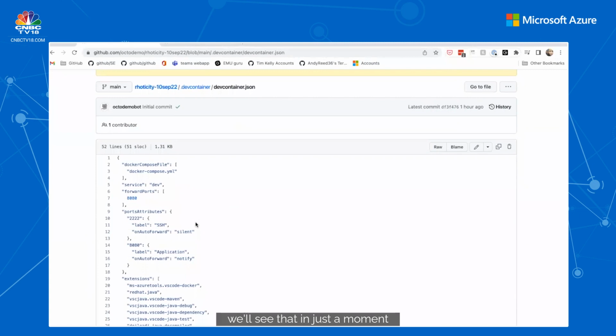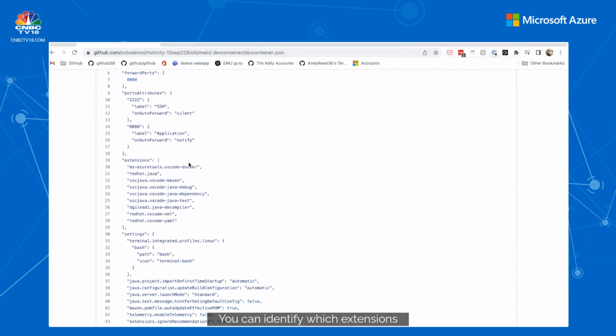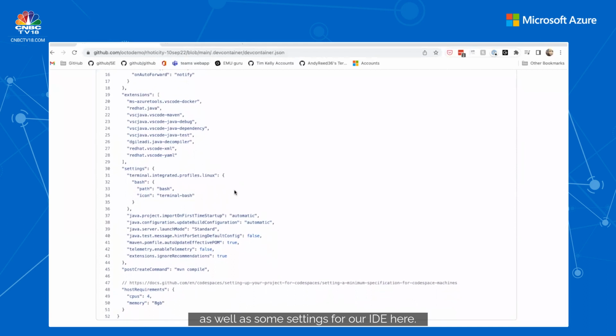We'll see that in just a moment once I launch the code space. You can identify which extensions you'd like pre-configured on your IDE. We're using VS Code here today. There are some additional IDE supports coming down the line, but this indicates all of the VS Code extensions that we'd like to have pre-installed and pre-configured, as well as some settings for our IDE here. There's also some personal VS Code settings that I can show in just a moment that are also set up.